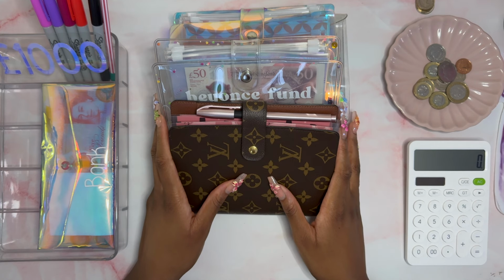Today I'm going to do a cash stuffing. I've been paid for September now, so we're going to do cash envelopes, sinking funds, saving challenges, all that good stuff. So yeah, let's get into it.